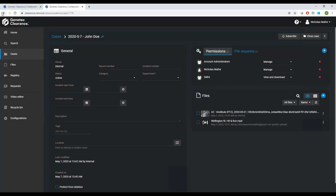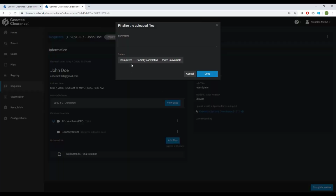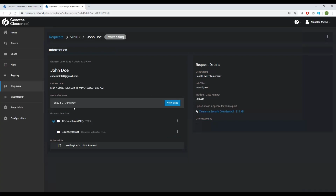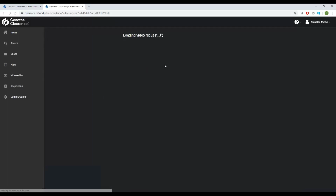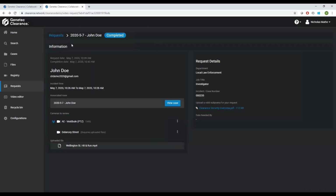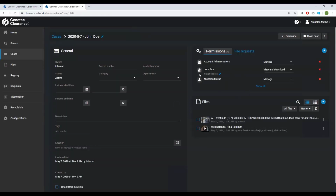So once we're satisfied with everything, we're comfortable with the contents, we can complete the review. When we click done, this is going to update the case. We can also see the GSC video here as well. And if I refresh the request, see it's now in a completed state. And if we jump back into the case view, our guest, our requester, has now been granted access. They have view and download rights, so they can come in and access the information that they've requested.